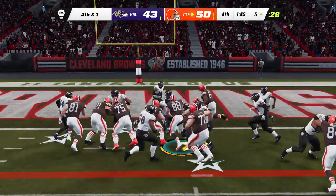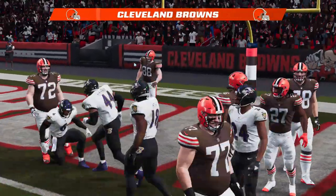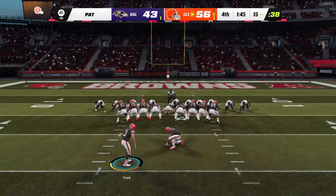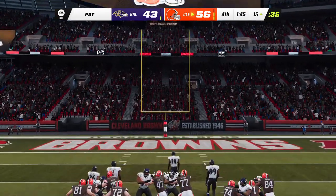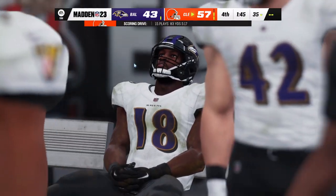Giving to the big tight end on 4th. And he takes this one in for a Brown score. Harrison Bryant, a beast in the red zone with his second touchdown of the game. And the Browns have opened up a 2-touchdown lead here this fourth quarter. Extra point by York is up and good. And the lead now up to 14.